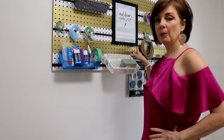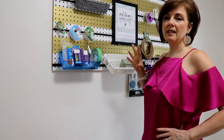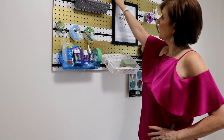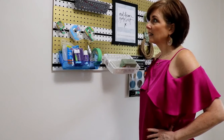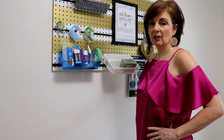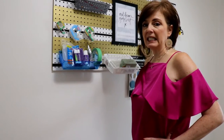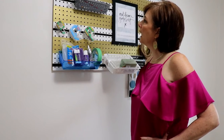This is my pegboard in my office and craft area. It came white, and I painted it with the black and the gold stripes. And I thought, let's face it, people, it's not cute. The idea, I think, was good, but no, it's not cute. And I'm really not happy with the way it's set up and everything.